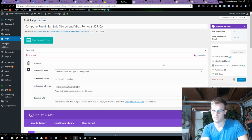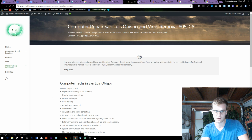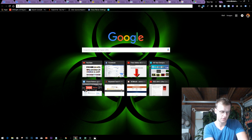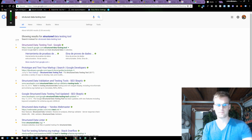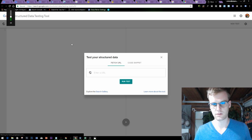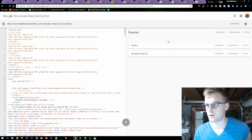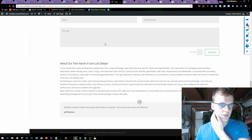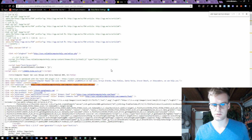Save, update. And this really depends on your theme. I don't know how you would do it without this theme, if this does work. So open link. I think it went through. So what we'll do is we'll grab that and we will go to the structured data testing tool. Paste in the link. Don't see it. So let's go back and see what happened. Let's try to refresh it first of all. Let's see if we get any of that schema.